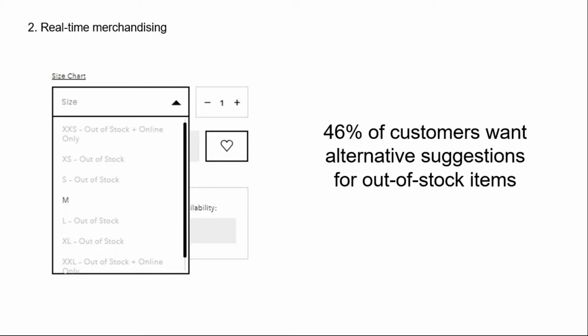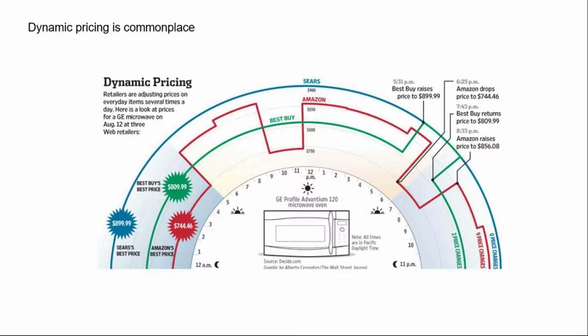It's terrible in the near term because the shopper is disappointed. It's also a really good way to ensure that shopper never comes back and is a repeat customer either. So that becomes really problematic. So the more that real-time merchandising is there, the better.